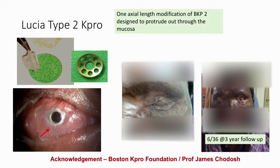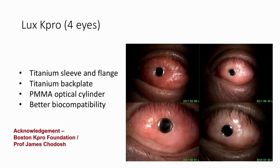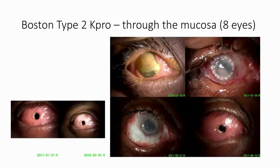The Lucia type 2 keratoprosthesis was introduced in these patients where we required a 1-axial length economic variant of the Boston type 2 Kpro, which would protrude out through the mucosa. A recent modification, the Lux keratoprosthesis that uses a titanium sleeve, which is more biocompatible, has also been performed in 4 eyes at our institute.